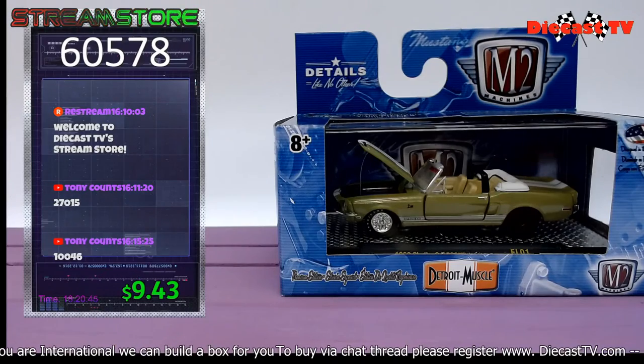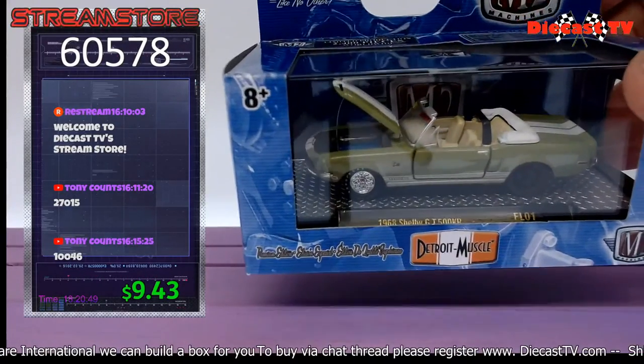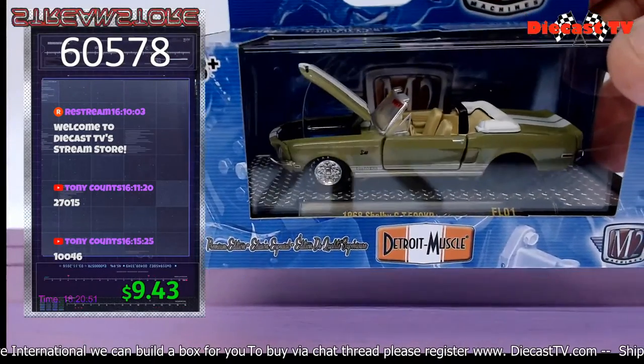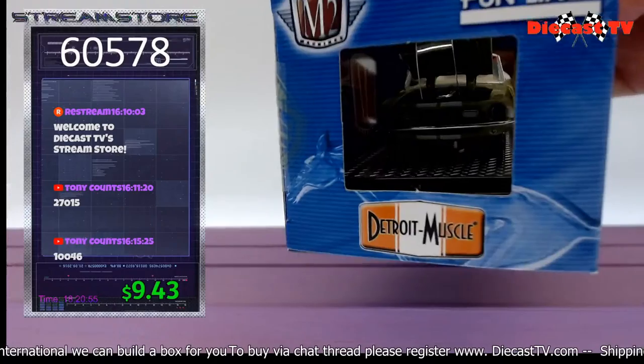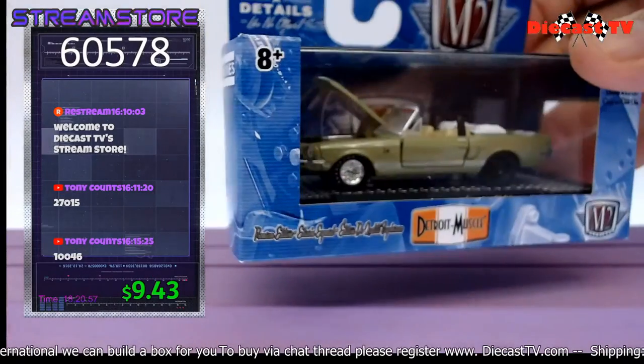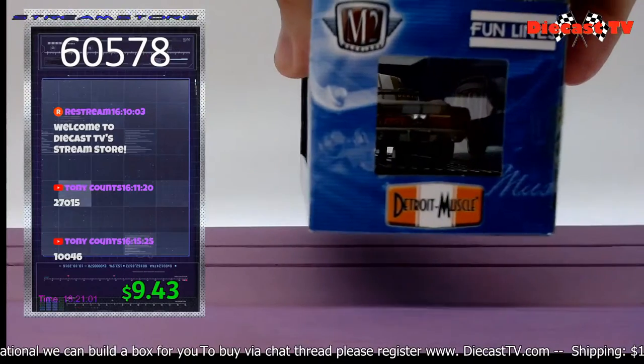M2 Machines, Detroit Muscle. Beautiful 68 Shelby GT500. Look at this beauty. It's a really nice Shelby. Only 2,400 pieces around the world, okay?